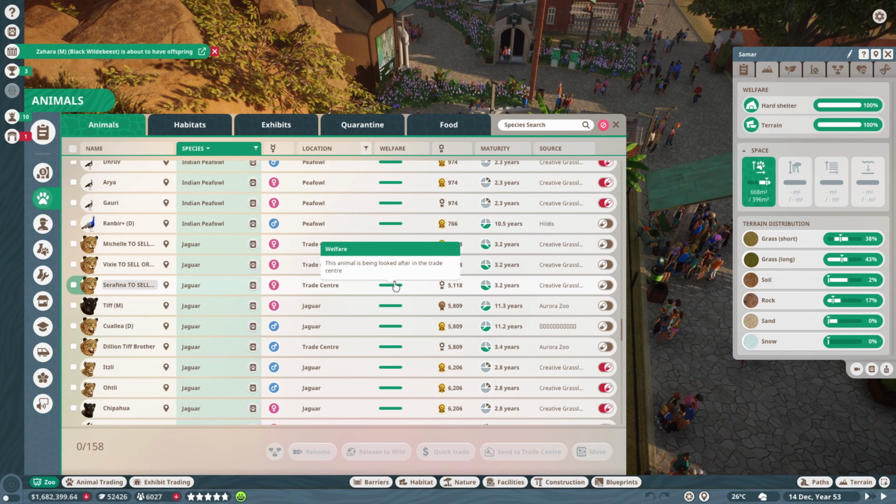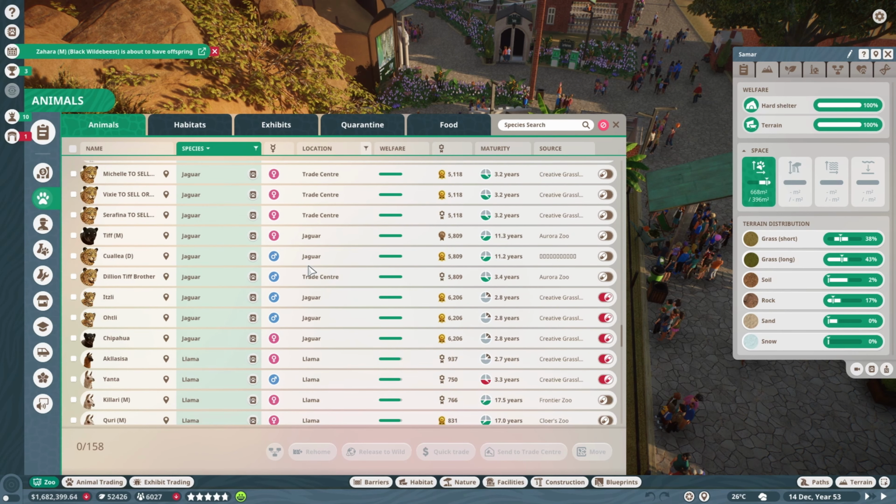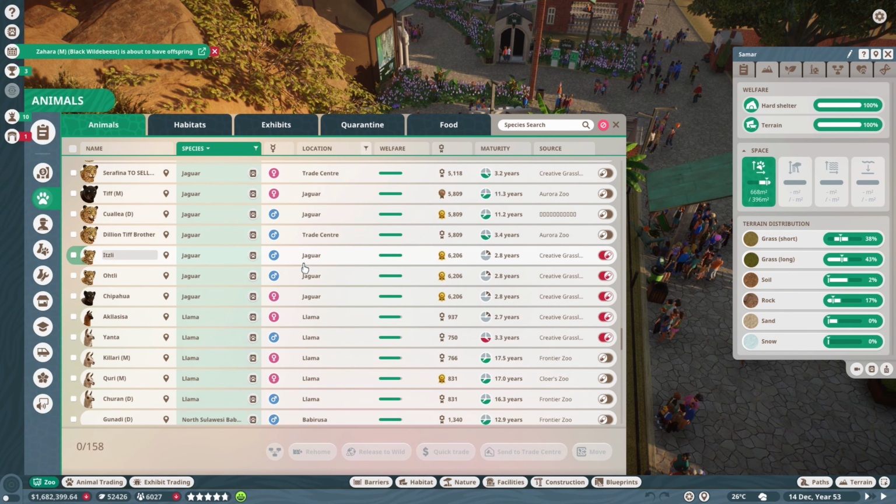The jaguars, we have three babies, one mum, one dad, and they are both perfectly fine for age, plus three in the trade center that we didn't end up selling on the trade center, so maybe we could put those back on.